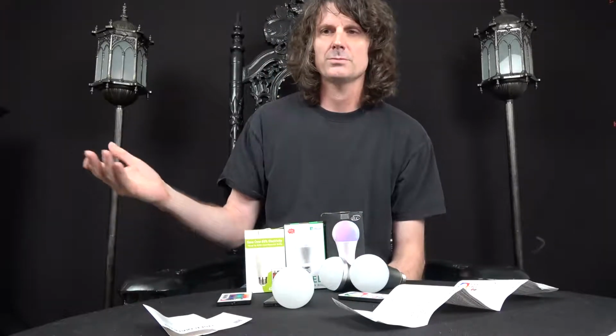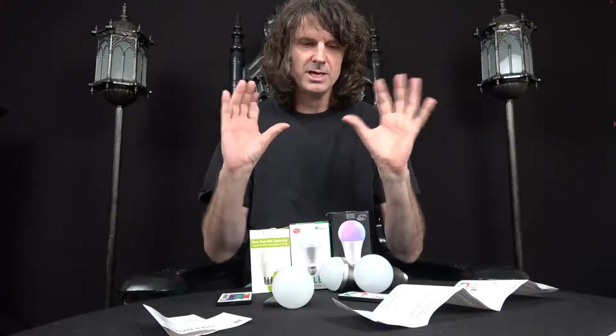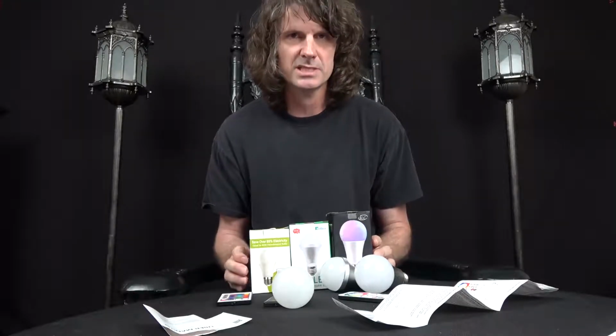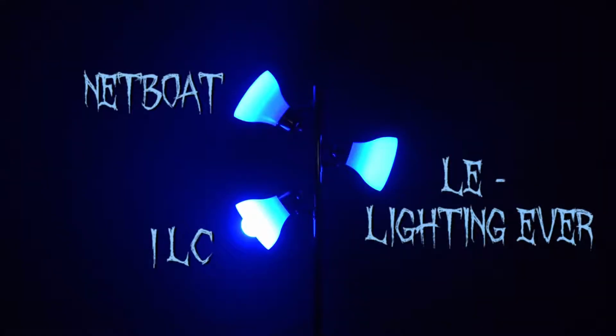I'm going to show you some light comparisons. Now, the camera's not going to do the light bulbs justice, okay? You got to see these in person. They look a lot better in person, but I'm going to try to show you some examples with the footage, and then I'm going to go over the remote control. Alright, let's take a look at these bulbs. So here they are in blue, green, and red.